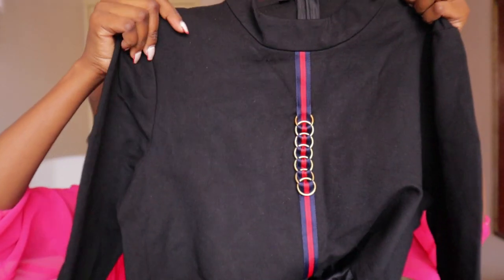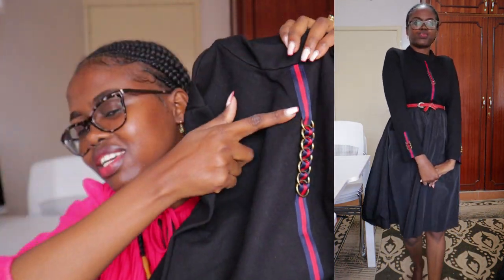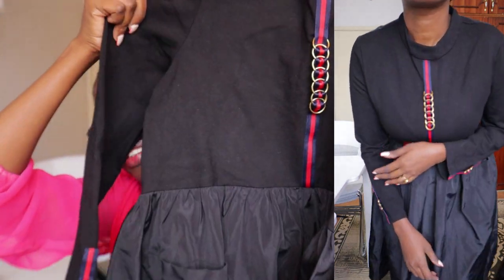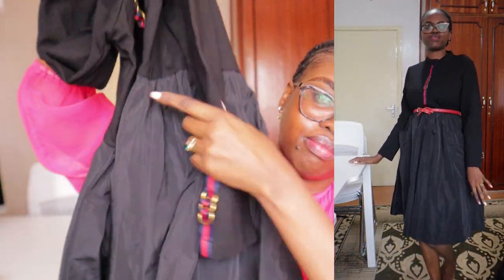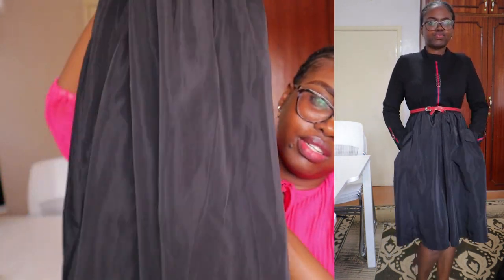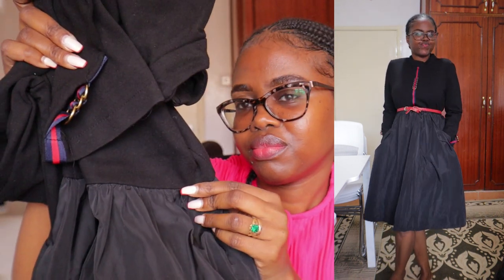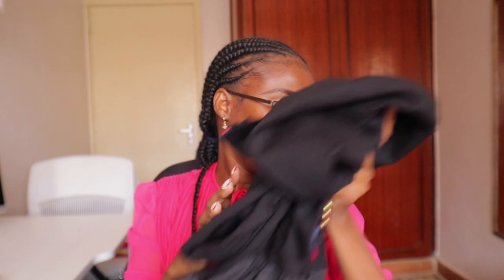This is another one. I love the cute little Gucci detail right over there, and also in the arms, both arms. That is how it looks like. This part is heavy. You can even hear, it's kind of a noisy material. So those two are 60 shillings.